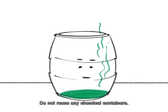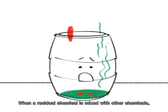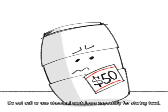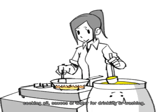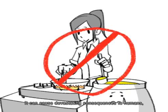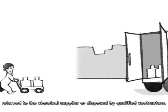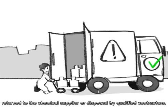Do not reuse any chemical containers. When a residual chemical is mixed with other chemicals, it may cause dangerous reactions such as poisonous fumes, fire, and explosions. Do not sell or use chemical containers, especially for storing food, cooking oil, sauces, or water for drinking or washing. It can cause devastating consequences to humans, making them sick and may even cause death. Used chemical containers should be properly stored, returned to the chemical supplier, or disposed by qualified contractors.